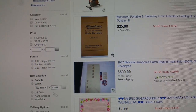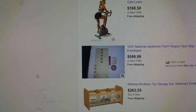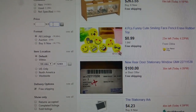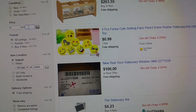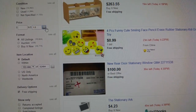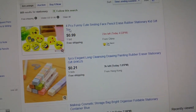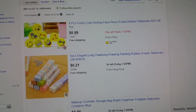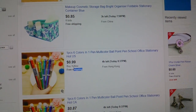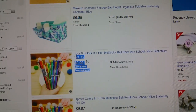Then we're going to come back over here, do our free shipping, and put in your price point. Again, you can put in whatever you want. If you want to put in $1, let's do $1 and just see what shows up here. As you can see, at a dollar, this is 99 cents, 21 cents, 85 cents. And then here is a buy it now option. These ones are all bidding options, but this is a buy it now.